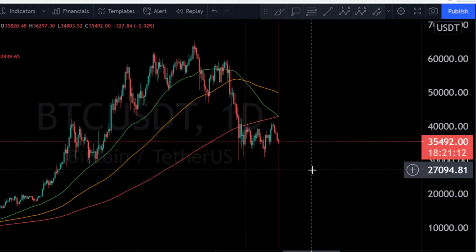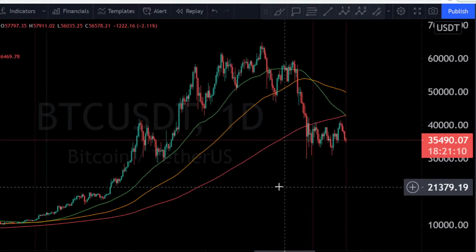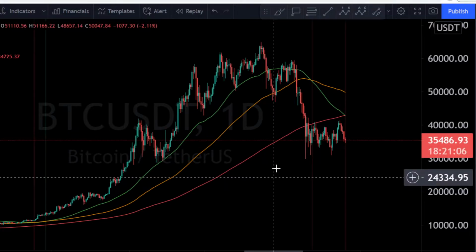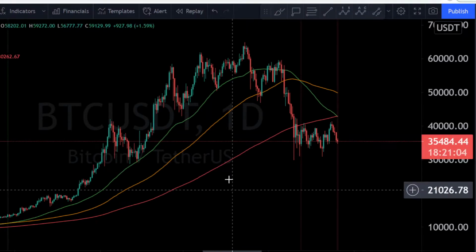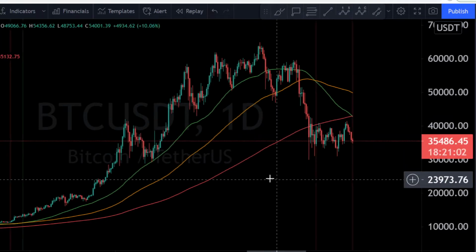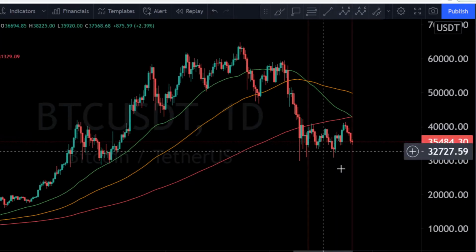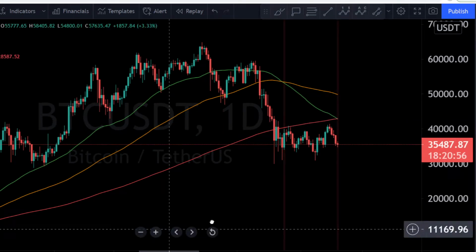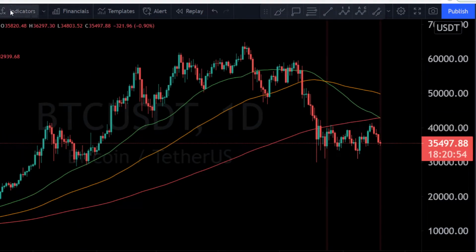I'm not in a big long position now, guys. I'm waiting a little bit for the bigger time frame. I'm trading not the bigger time frames, but the 1 hour or the 4 hour time frames, but I'm waiting a little bit for the moment because of this bad picture here, or because of this death cross happening today, guys.